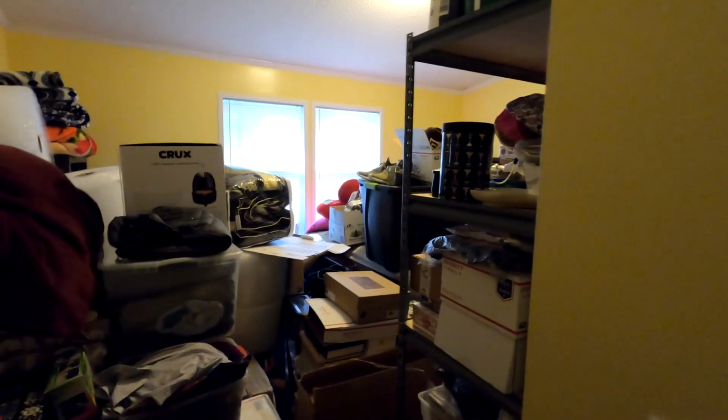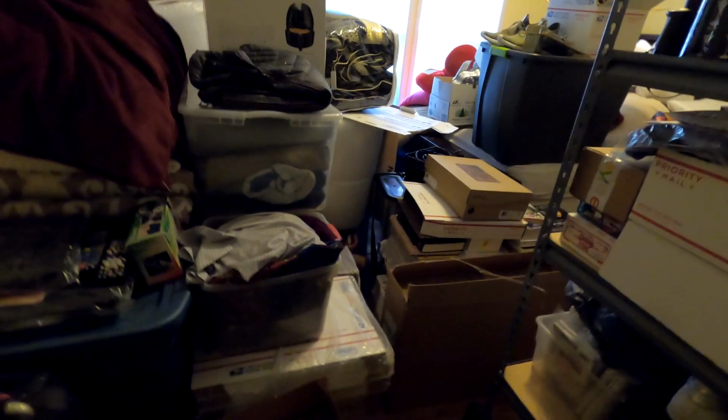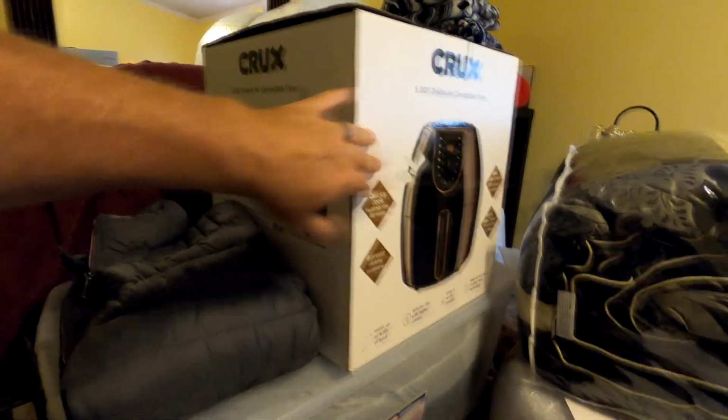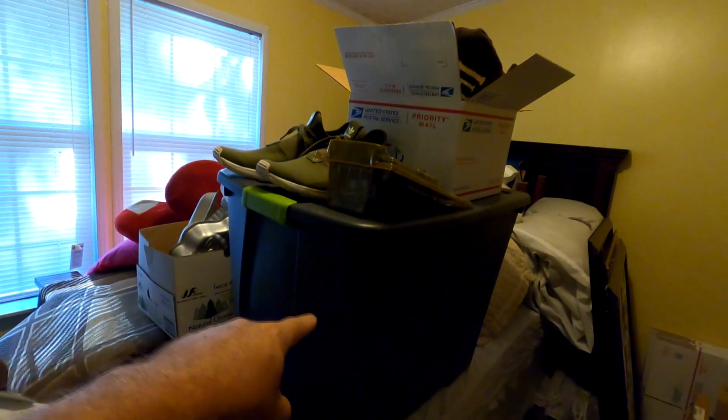This is where we store all of the items that are listed on eBay, plus all of our shipping supplies. You can see we have a bunch of clothes here in these totes that are listed online. We've got this wonderful air fryer, brand new bedding, our Bubble Boy bubbles, and over there shipping boxes. These all just came in, that's why they're in the way. We've got tennis rackets, shoes and boots, and more books and other stuff here.